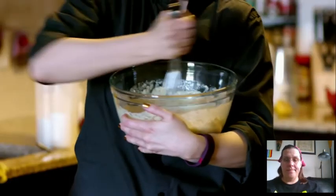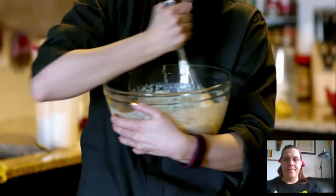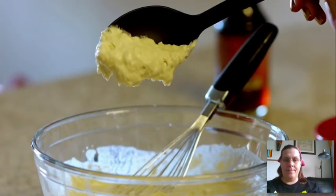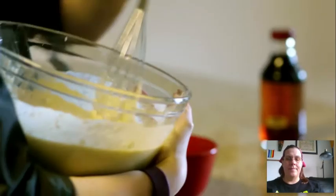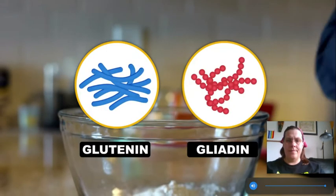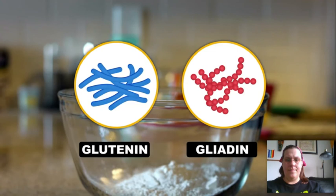Beat your pancake batter until it's perfectly smooth and there's no lumps of dry ingredients to be seen. Those poor lumps, what did they ever do to you? The thing is, overmixing your pancake batter will make it tough. There are 2 proteins in wheat flour, glutenin and gliadin, that combine when they meet water to form gluten.